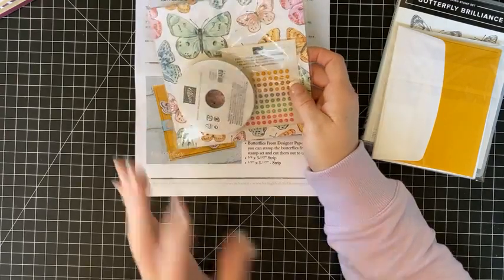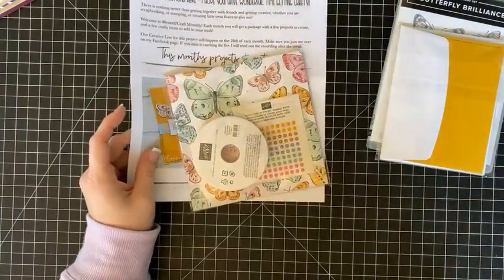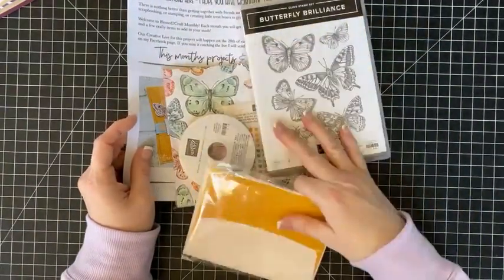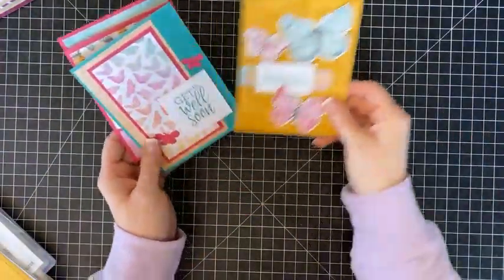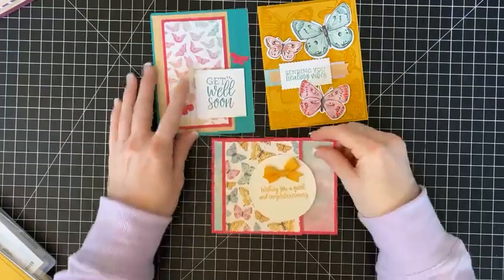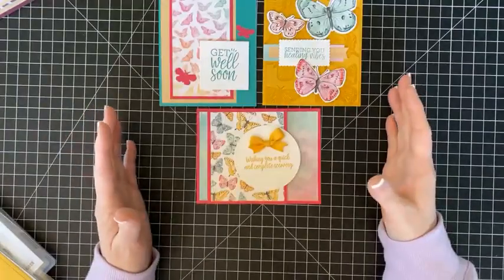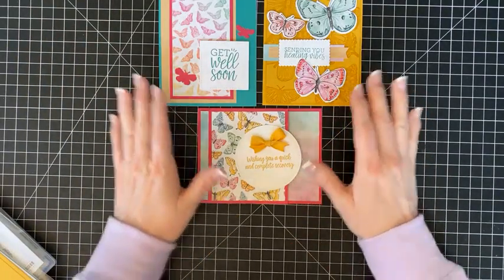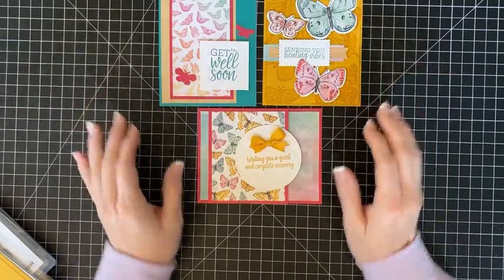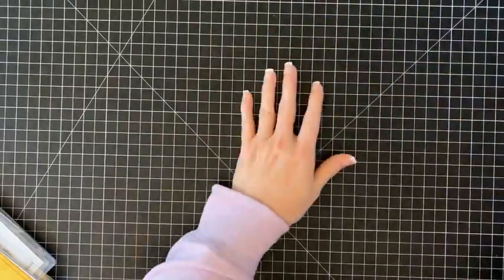I have one in mind that I can't wait to make, and I'm going to get all that designed this weekend. So we're using the Butterfly Brilliance stamp set, and then also the Healing Hugs, which I don't have, and that's for the sentiments. Let me just show you the sentiments on here. These are Get Well cards. I just realized that I didn't have a lot of these in my stash, and so I wanted to have some of these in my stash. That was a great stamp. It is retiring.